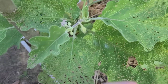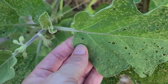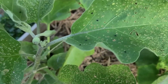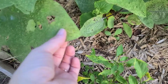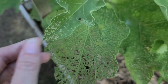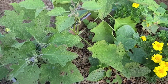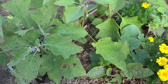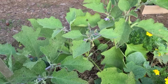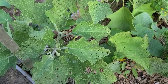flea beetles, and you can see one right there. You see that? Yep, that's a flea beetle. See there? What they do is they eat little tiny holes, and from what I understand about flea beetles, a few of them won't cause an issue, but several of them obviously will, because they eat all of your sun leaves, making it hard for the plant to complete photosynthesis.